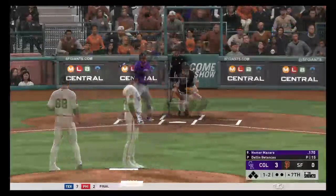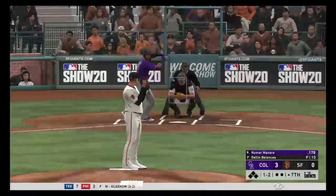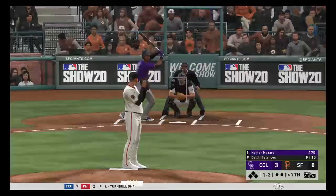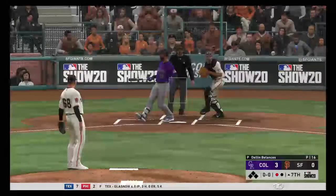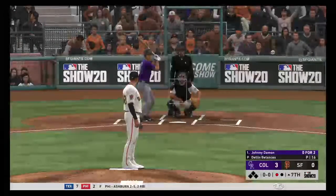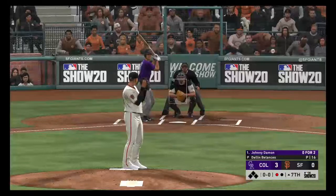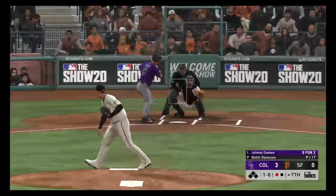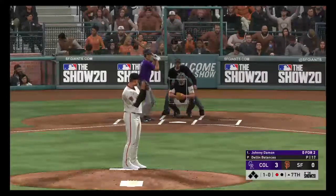Out in front of that one, may have been looking fastball. Good job just to make contact. And the knuckle curve that time. Got him swinging, and that's the first out. At the plate, Johnny Damon. It was a walk in his last trip. From the stretch. And a fastball to start things out here. Not close. It's a ball and no strikes.